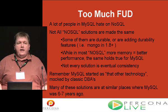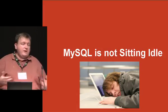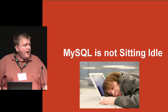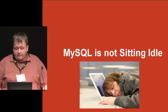All right. So remember that MySQL started as another technology that was an outside-the-database thing, and now look where it's evolved. So in another few years, you don't know where some of these solutions may end up, and they might have some of the features that people consider deal breakers now. But while the NoSQL solutions have really started to crop up and become more popular, the MySQL crowd hasn't been sitting idle and just sitting on their hands.